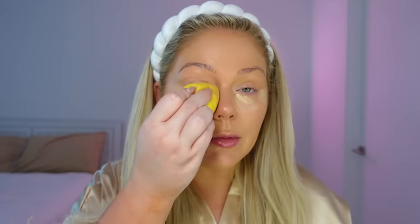It blends really nicely, gives a good, I would say, medium coverage. You can build it up to be a little bit more full coverage if you want to, but I personally think for my under eyes, the medium works well. It wears really nicely. It's not drying. It does have a soft matte finish, so it's not a glowy or dewy finish or anything, but it doesn't feel drying on your skin. So I really, really like it and have been enjoying it a lot.